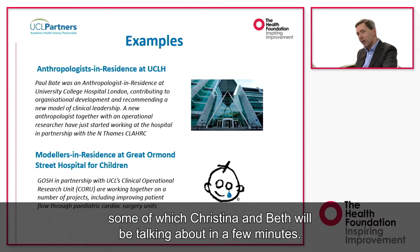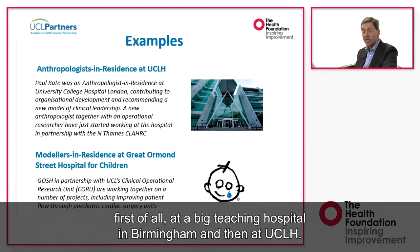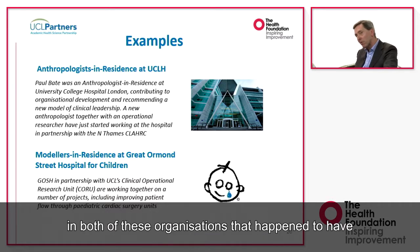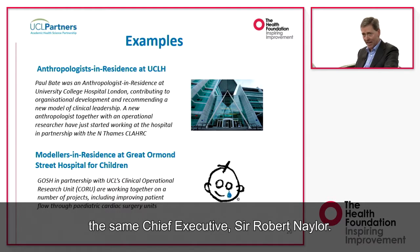And I want to talk very quickly through a small number of examples of in-residence models that we're using, some of which Christina and Beth will be talking about in a few minutes. First of all, the first model that I ever came across was an anthropologist in residence. First of all, a big teaching hospital in Birmingham, and then at UCLH. This was Paul Bate, a very well-respected anthropologist, sadly now retired, who did some stunning work as a member of the senior executive team in both of these organisations that happened to have the same chief executive, Sir Robert Naylor.